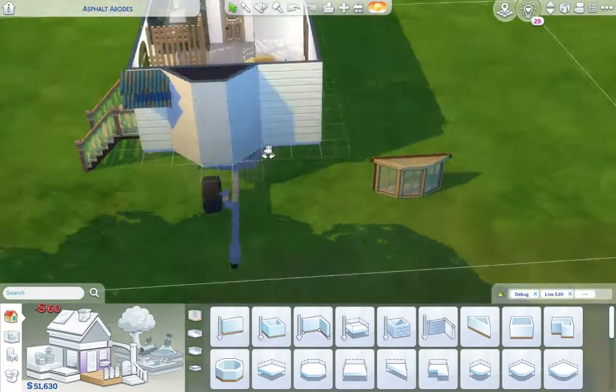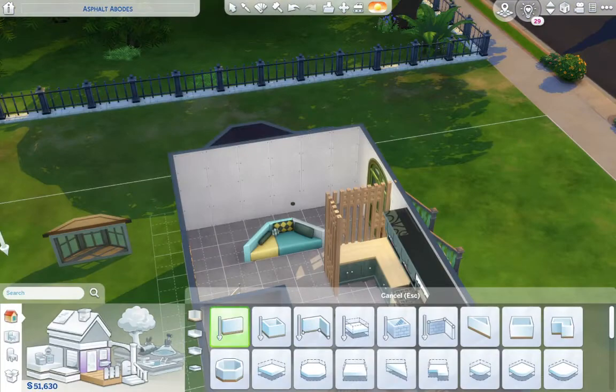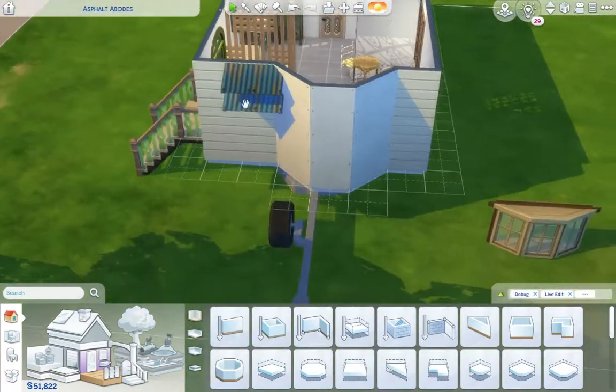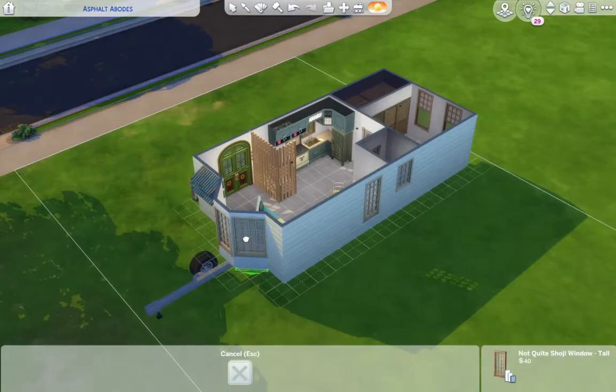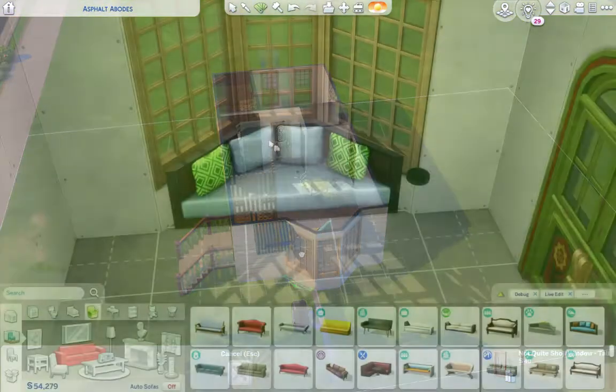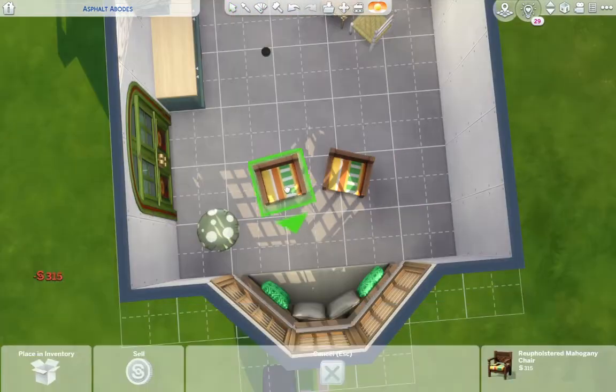So I had started out by having the little bay window that came with the game, but I switch it and I create my own. And I put this cats and dogs couch there. I actually don't think it ends up being the cats and dogs one. I do change it out. But I put the little curved couch there, and I think it looks just great.